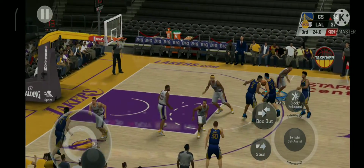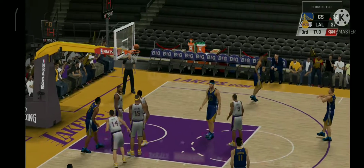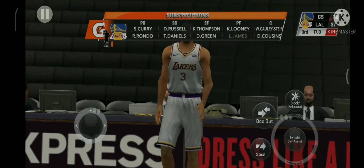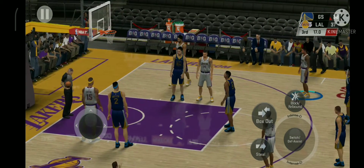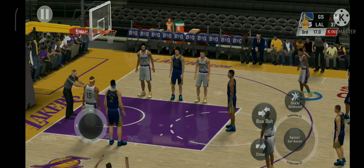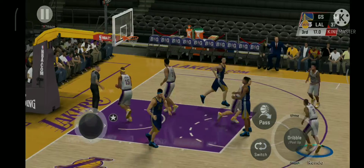We've gone about 3.5 minutes into the third now. Here's Curry. They get it back. And he threw the blocking foul. He'll go to the line for two. Free throw, no good. And the Lakers making a change here. Good on the second free throw.